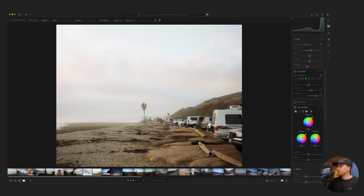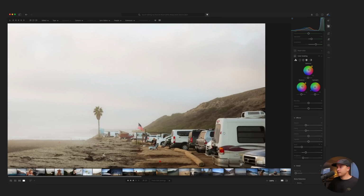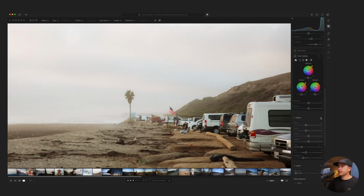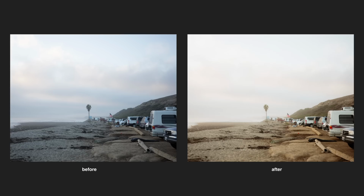Color grading looks good. These effects do so much. If I didn't have the texture, clarity, and grain, that's what it would look like. It looks good, it's sharp. But I want this to feel like film. So add those in and look at the hill and the little RV and the cars. You could see how that just meshes in. More so with the palm tree in the back. It's cloudy and kind of hazy, but now it feels hazy, like the way it just drifts across the ground. So there's before, there's after. Super clean. All right, moving on to the next one.